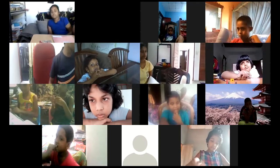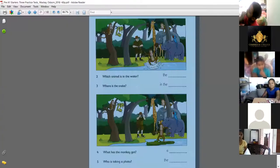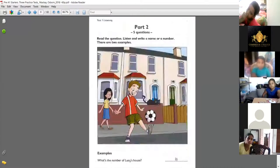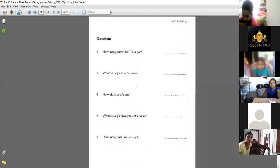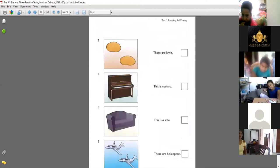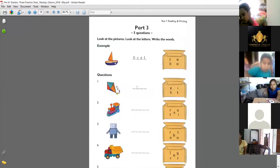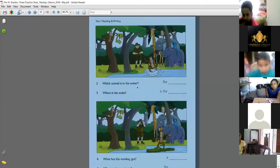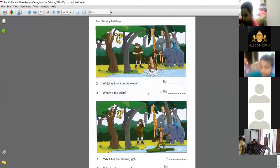Yes, teacher. The other teacher's book has listening and also writing. This is the paper structure that will come to you. In the listening paper you have four parts: Part 1, part 2, part 3 and part 4. So this is the structure. Then in the writing paper you also have part 1, part 2, part 3, part 4 and 5, so there are 5 questions. This is the type of question paper you will get.